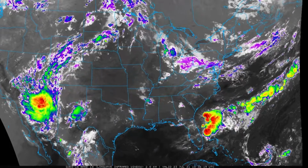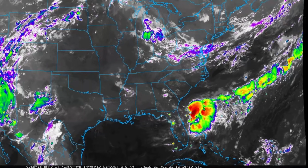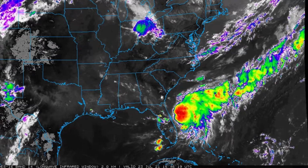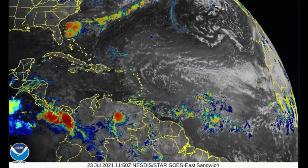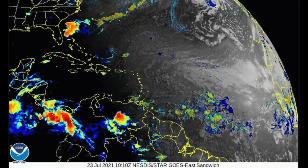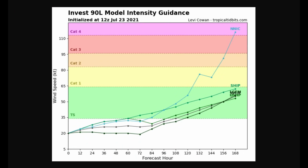And I've been getting some questions about this thing you're watching form right off the east coast of Florida. It looks pretty scary, but what are we actually dealing with here? And it's not so much the fact that we have a storm forming in this area. A lot of people are looking at charts like this, and they're seeing something like this, and they're automatically jumping to conclusions as if we're in some sort of deep trouble.